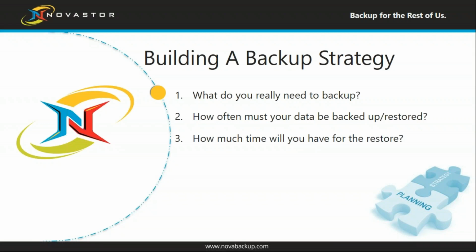How much time will you have for the restore? This depends a lot on the amount of data that you have, but the real answer is we need to find the time to protect the mission critical data for our customers. What level of security and who's going to have access to touch the backups? We would only recommend IT professionals like yourselves, system administrators, or IT directors.